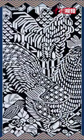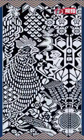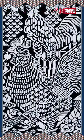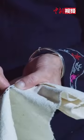Look at this linen. Simple white threads give life to the vibrant roosters. Chinese cross stitching, also named Tiao Hua, is a traditional handicraft passed on through generations.